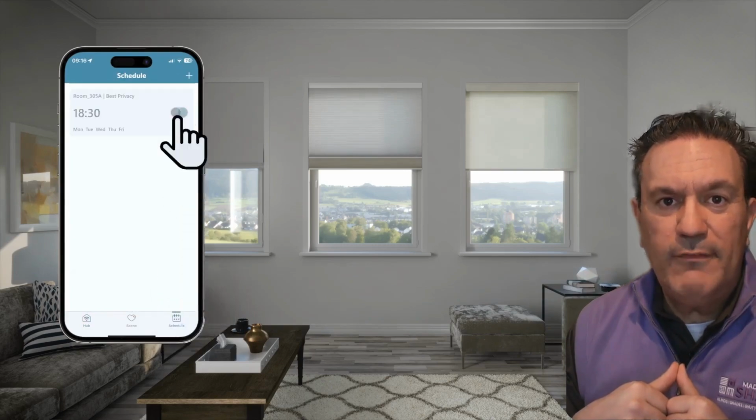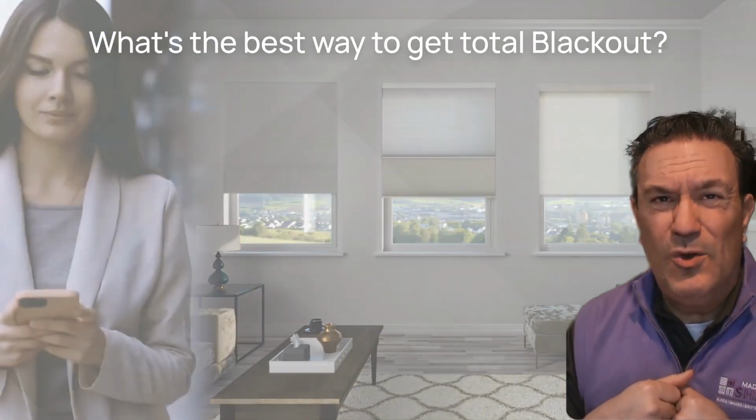Want a more traditional feel? Blackout draperies with decorative curtain rods add an elegant touch while giving you total control over light and privacy. Bottom line, you don't have to choose between style and function. You can have both. Number 7, what's the best way to get total blackout?